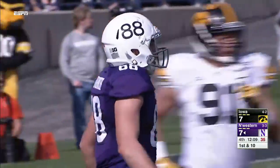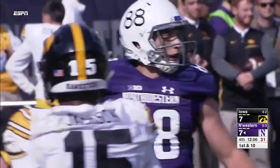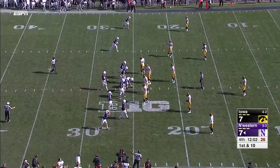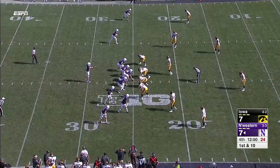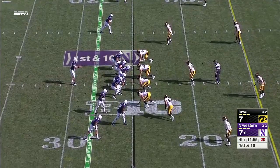We've seen Northwestern run this play a few times where they pitch it to Jackson. This time it was a play action off of that. The shot play down the middle on a seam route was covered well, but Skoranek was the outlet receiver, and Thorson found him out on the outside of the field.